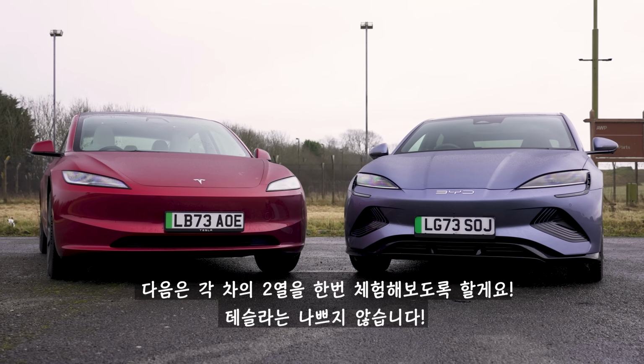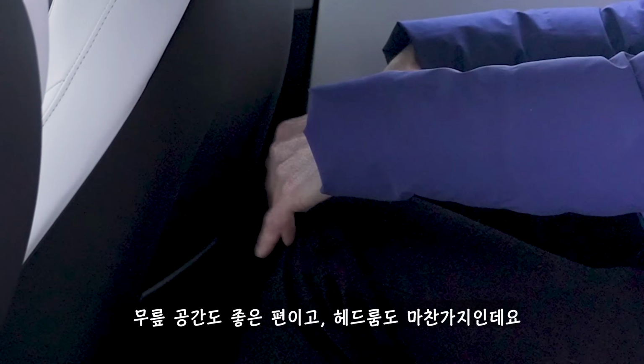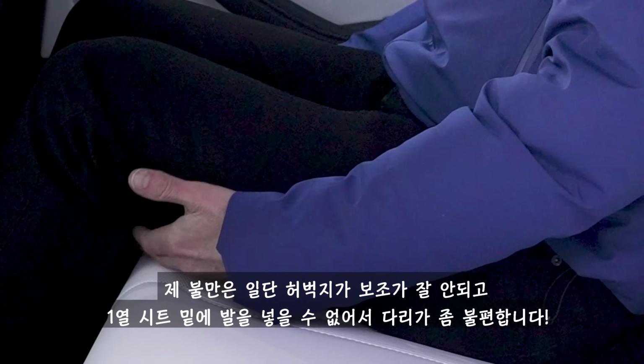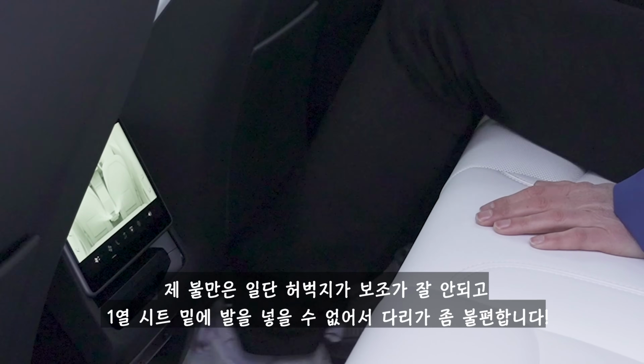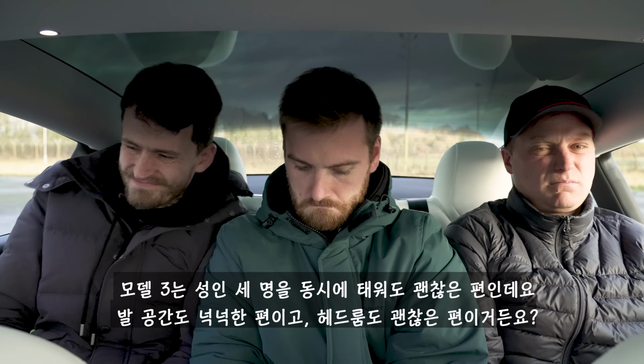Now, let's find out what these cars are like in the back. The Tesla's all right. Knee room's good. Headroom, pretty decent as well. My only real complaints are the fact that you don't get that much under thigh support and you can't really stretch your feet out underneath the seat in front. The Model 3 is pretty good at carrying three adults in the back at once.